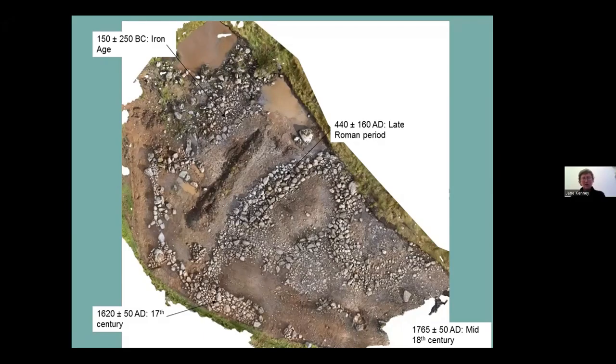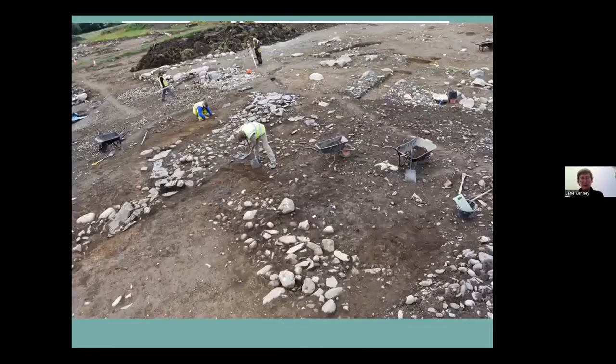So quite a lot going on in this wet area at the bottom of the site, but this is suggesting that it's all going on at different periods. So we may even have an Iron Age field that then the houses are built inside. So we definitely have to have a look at how all that works out.